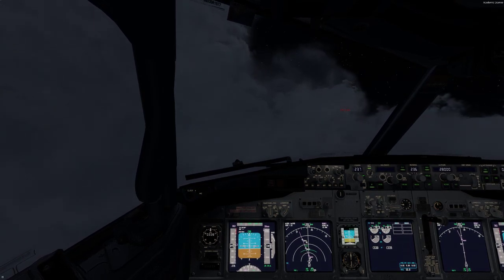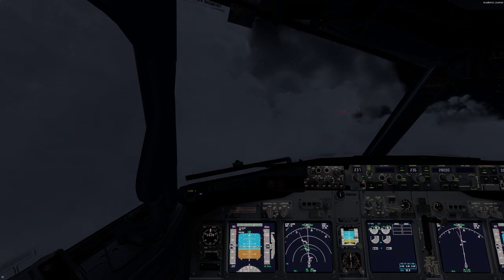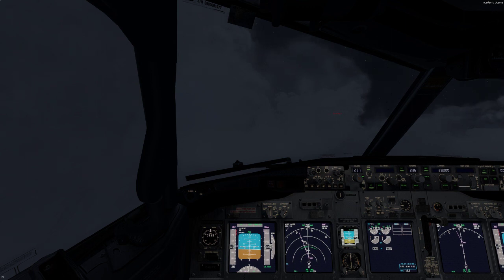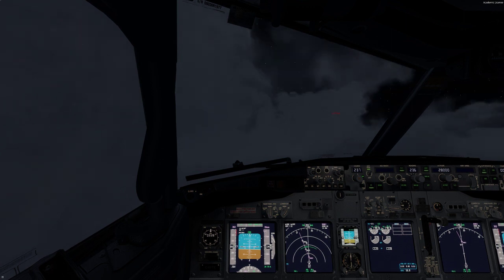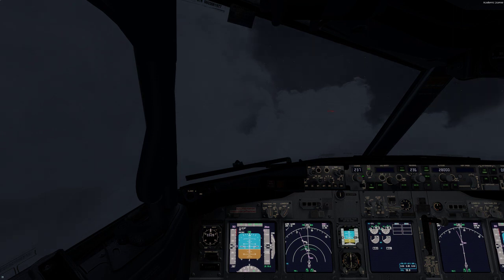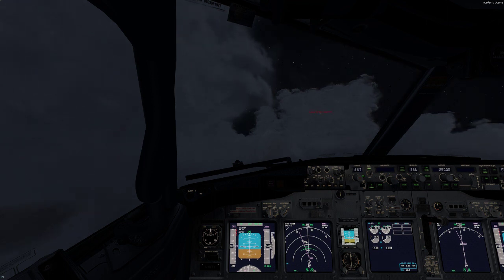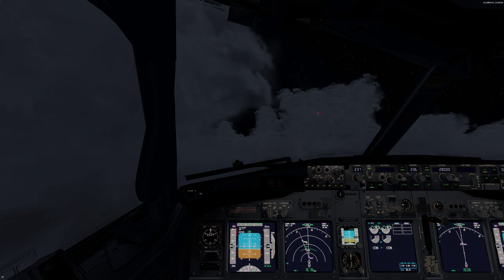Roger, sir, understood. We don't have any issues up here, so we'll start pushing back. Taxi to runway 24, altimeter 2997. Taxi to Alpha 4, Alpha 28, hold short of 24. That's it, 300 toward the left. That's correct, 24 left, 302.